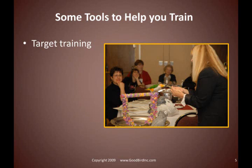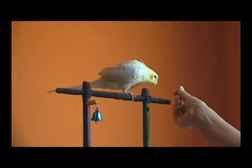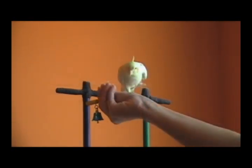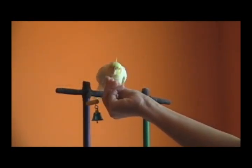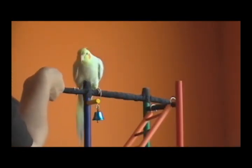So say, for example, we want to get him to approach the syringe, we can use the target as a means to get him to walk closer and closer and closer to it. Here's a little example of targeting with a cockatiel, and she's learned to target to a fist. And so you'll see when she sees that fist, she knows she should walk towards it because she'll probably earn some good favorite reinforcers, in this case some millet spray.